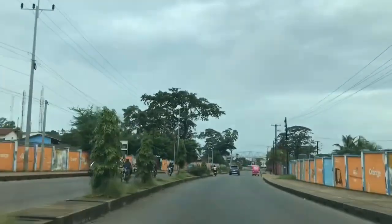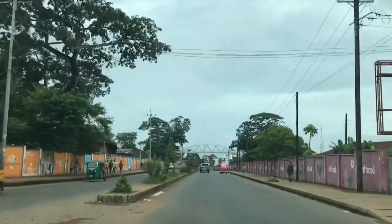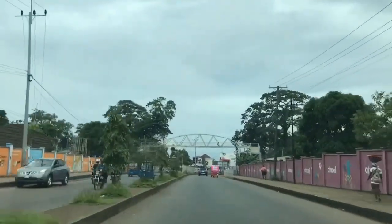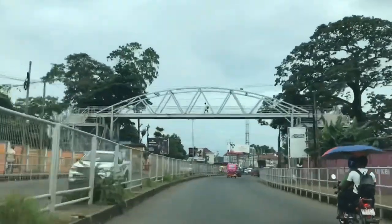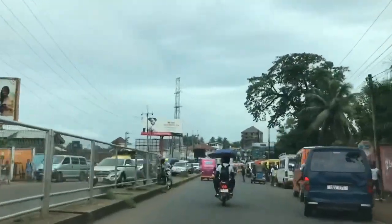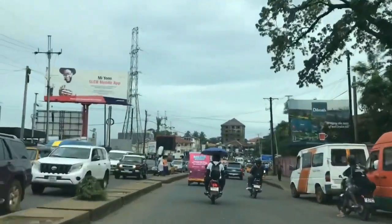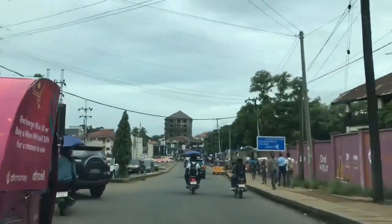And this fence, they will paint soon, the fence of the military barracks, the hospital. This one on the right, they paint it official, now the military barracks. This is the overhead bridge that they just fixed, as you see, the footpath. We don't enter Wilberforce. Now we can reach the roundabout, the Wilberforce roundabout.